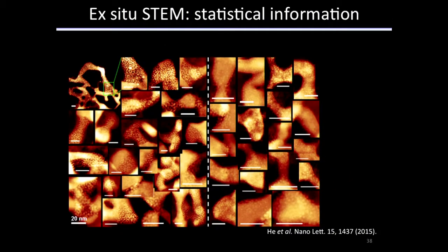To understand how the reaction happens at different rates, we have done a statistical analysis on TEM samples at different states of charge and at different rates. It means we take samples from each state of charge and at a different rate. It's just a lot of work to do, and this cost Kai and me a lot of effort.